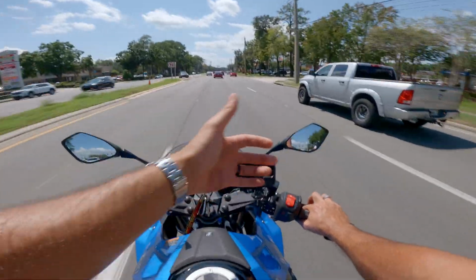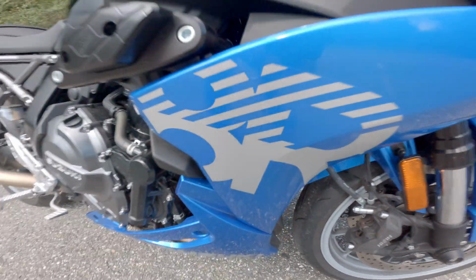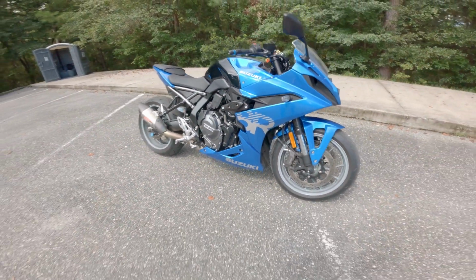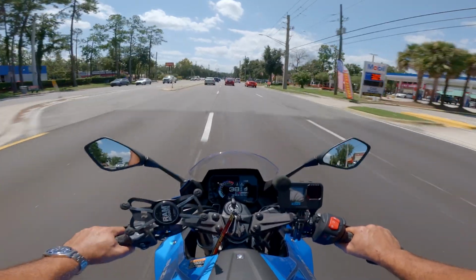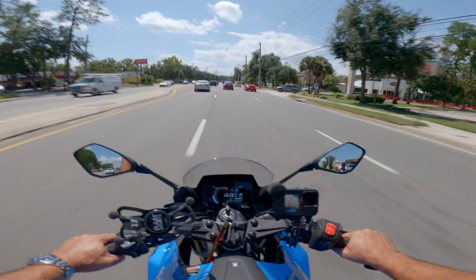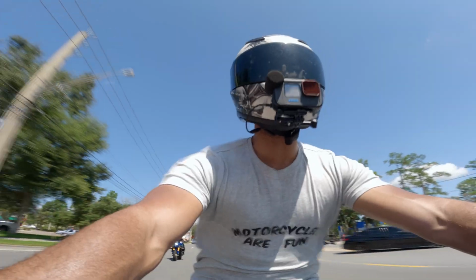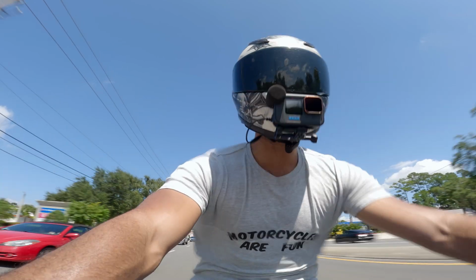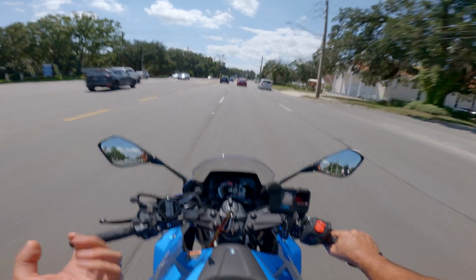So strangely enough, what you get from the lever pull is lightness, as if they weren't going to stop the way they do, but they stop really nicely. The front brake has a good amount of grab, has some decent dive to it, and the same thing with the rear. I can accelerate here, grab a handful of front brake, the bike dives, it stops. They grab really well.